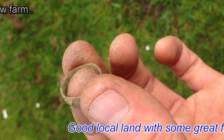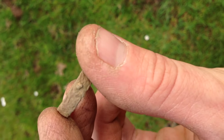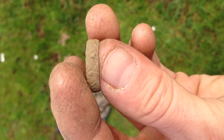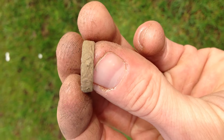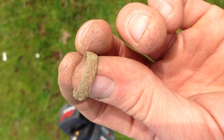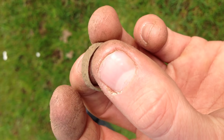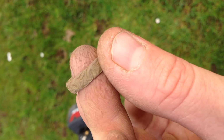Well, I went out knocking some doors today and I got a new farm on my first ask, which was brilliant. Yeah, this little ring's just come up for me. I know that nothing really special, but it's got a nice little floral pattern to it. I thought it was maybe just a wee copper olive at first, but it brushed up to reveal that nice detail on it.